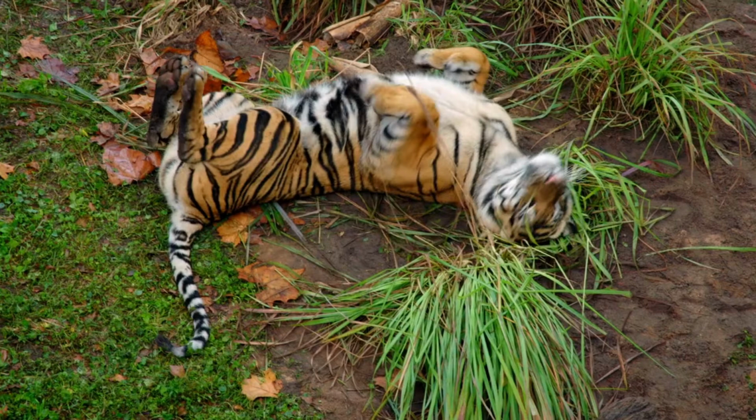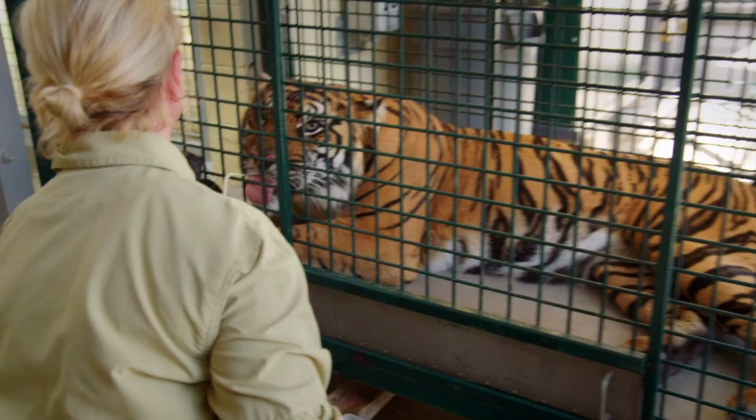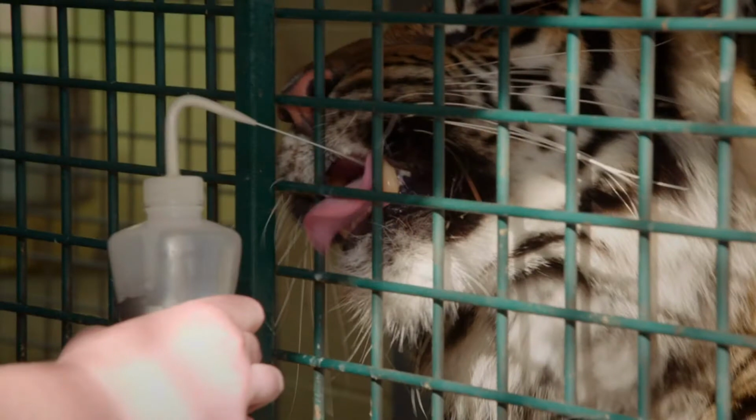One other quick thing over there on Sony was we also got to see them practicing getting her ready for some voluntary blood drawing. So just training. But really, we've talked about this before, and it's a recurring theme in here, is you want to avoid anesthesia as much as possible. Anytime you use anesthesia, it's dangerous.